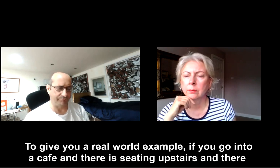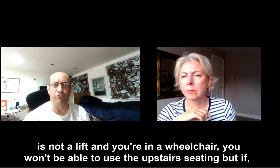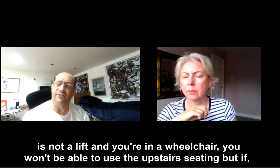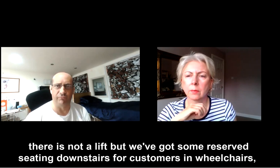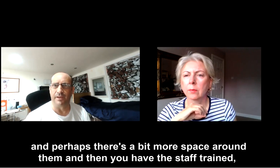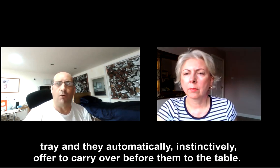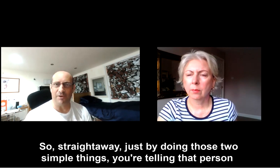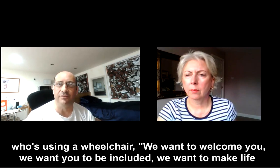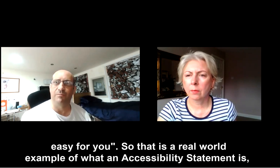To give you a real world example, if you go into a cafe and there is seating upstairs and there is not a lift and you're in a wheelchair, you won't be able to use the upstairs seating. But if, as you go in, there's a sign by the door saying, please be aware, the seating upstairs has no lift, but we've got some reserved seating downstairs for customers in wheelchairs, and perhaps there's a bit more space around them. Then you have the staff trained so that if somebody in a wheelchair is buying stuff, they've got hot drinks on a tray, they automatically, instinctively offer to carry it over for them to the table. Just by doing those two simple things, you're telling that person who's using a wheelchair, we want to welcome you. We want you to be included. We want to make life easy for you.